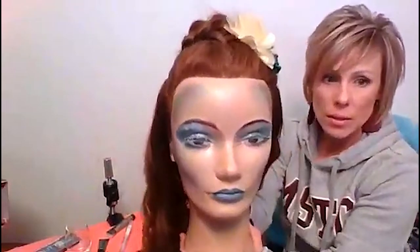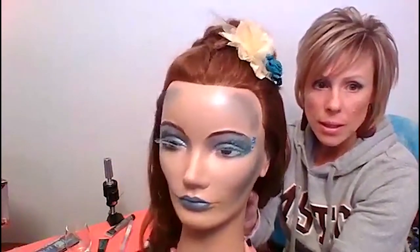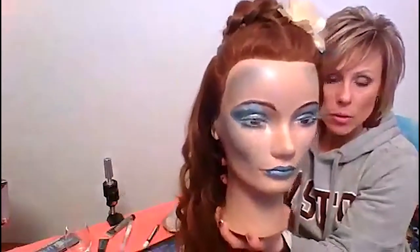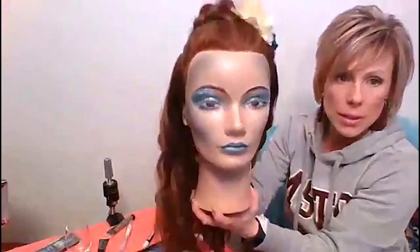Okay, so I just got done putting some jewels on the side of her face. You can put in as many as you want. And this completes our look. And I also put some blue on her lips with a little bit of glitter.